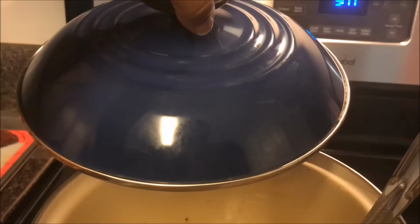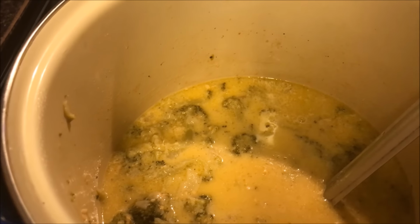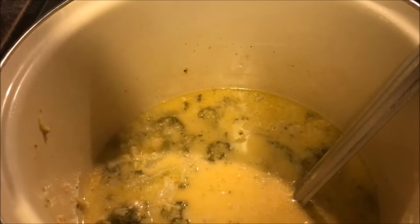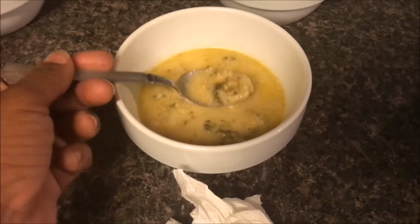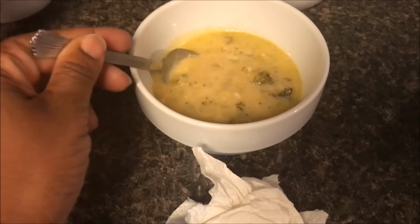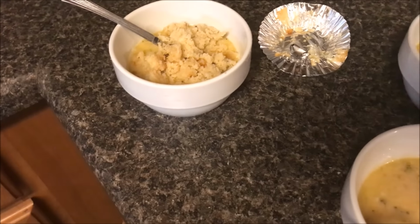So the kids are having, this is what the soup ended up turning out to be. I put the xanthan gum in. It's still a little thin, but much thicker with the xanthan gum than it was without. And we just let that cook down. Jackson has put his cheddar biscuit in.